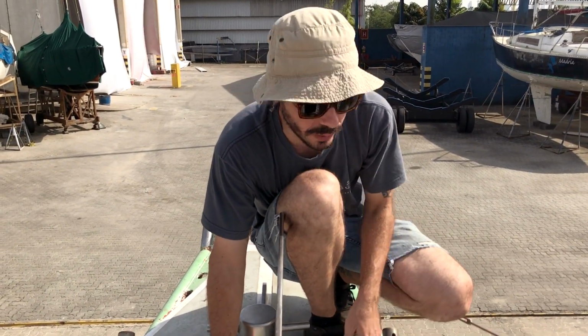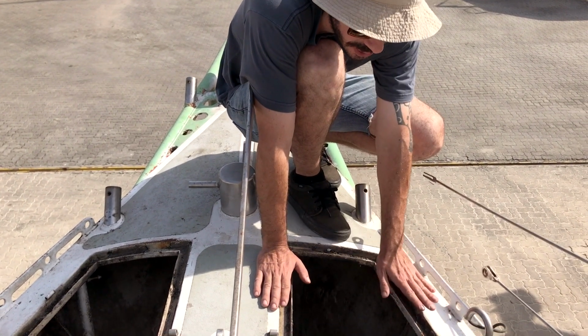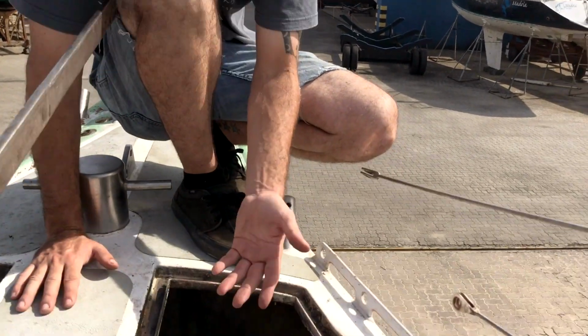So this is one of the 2 things I don't like about the design of this boat. The hatch is flush with the deck, so there is too much metal touching metal, and they did it in regular steel, galvanized steel I mean.